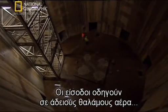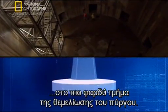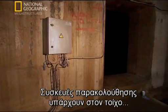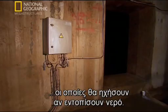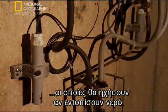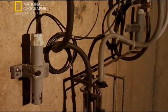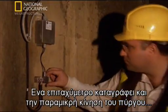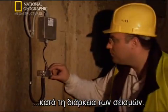The doorways lead to empty air chambers inside the widest part of the tower foundation. Critical monitoring devices are mounted on the wall that will sound if they detect water. An accelerometer registers the slightest movements of the tower during earthquakes.